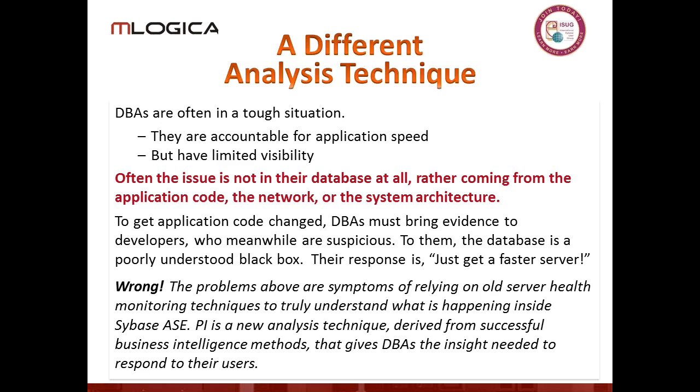Application code change, generally you need to bring the evidence back to the developers, and guess what? A picture speaks 1,000 words, sometimes 100,000 words, depending on how the colors are.